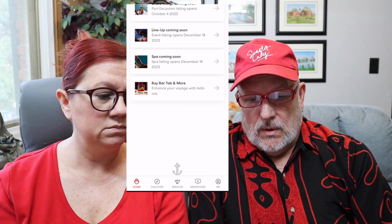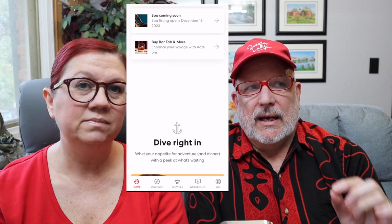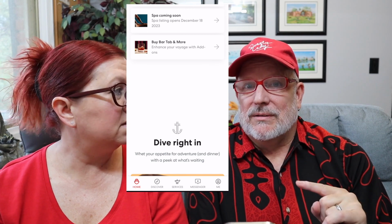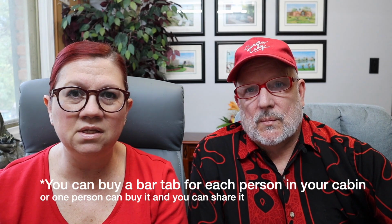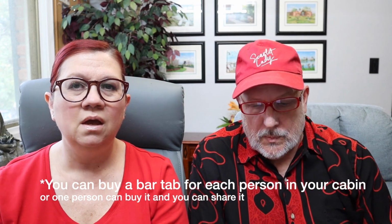Cool. And then you can buy your bar tab. You can do that anytime up to 24 hours ahead before you sail. I recommend buying the bar tab if you drink, because it's a great deal. Even if you are not cocktail drinkers, there are some great mocktails and things on the cruise. You can use it for smoothies, mocktails, specialty coffees. It's nice just to have the prepaid bar tab.